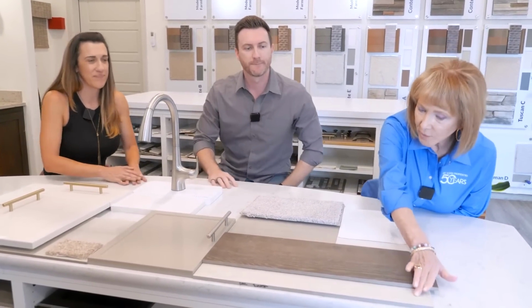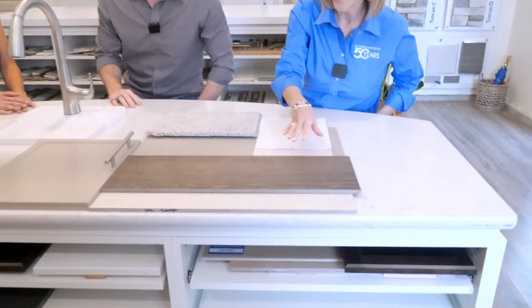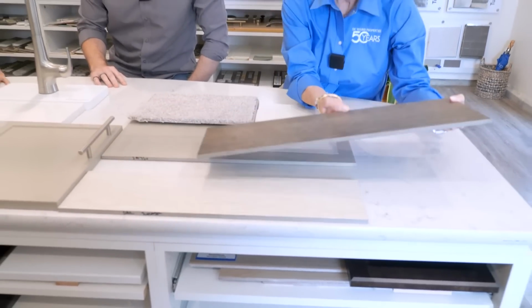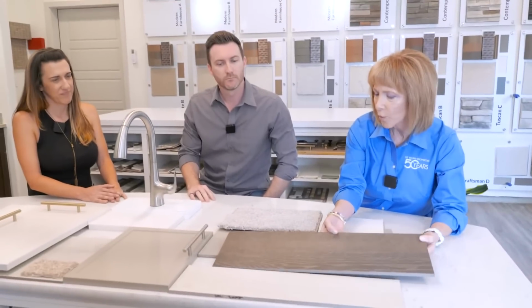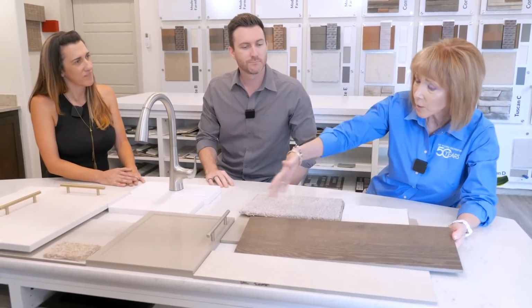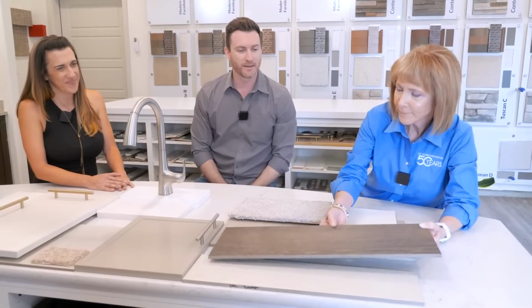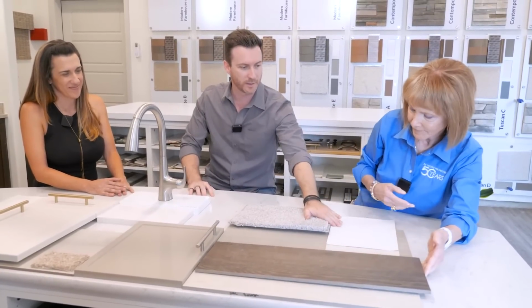Yes, you can go with this lighter color, or you can go with the darker color, whichever one you believe. If you want to keep the home lighter in feel, or if you want a little pop of color on the floor. Let's do the darker. Let's go bold. I want that to stand out.